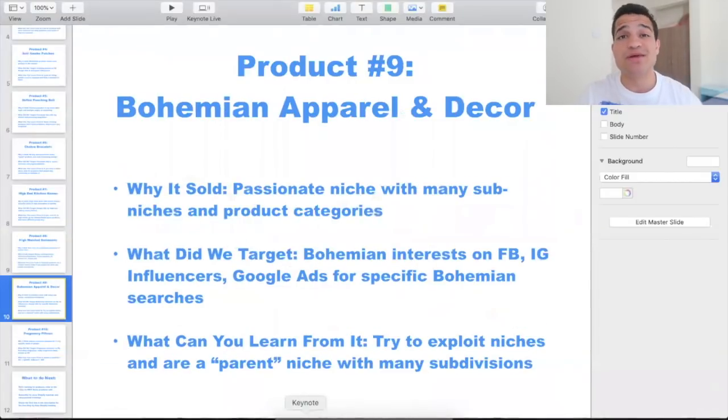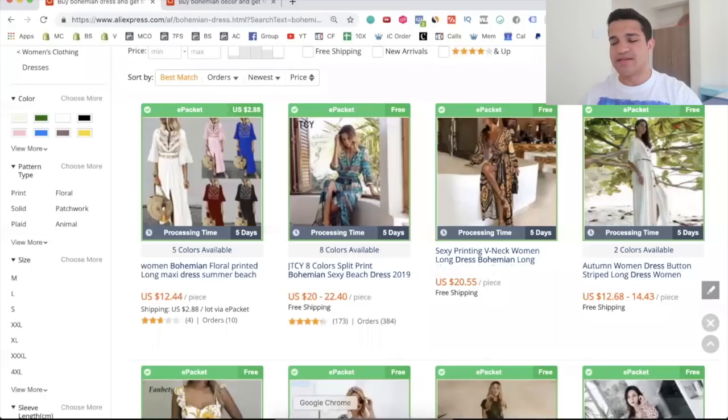Product number 9, Bohemian apparel and Bohemian home decor. Boho or Bohemian style is a very, very popular niche, especially on Facebook, especially on communities like Pinterest, or even Instagram, is huge, huge, huge. The interest there is massive. It's a really passionate niche with also many sub niches and product categories. So one thing about this is that Boho itself is a massive niche.